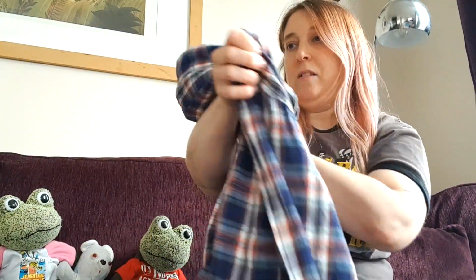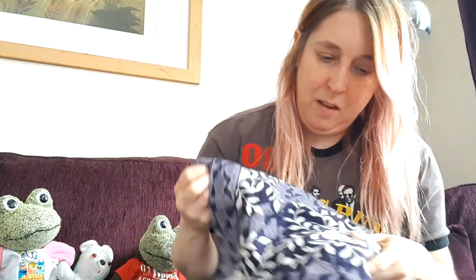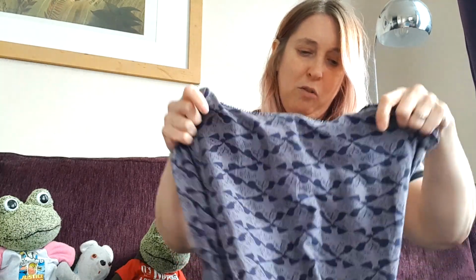So this might be desirable. I'm sure it is menswear. So it's a large. Yeah, it's menswear, isn't it? I don't know why that was in with the women's wear. If it was women's, it would be in the numerical sizing. So I'm hoping maybe I can get 30 for that, but I don't know. I think the market for Orvis has crashed a bit. It'll probably be more like 20.